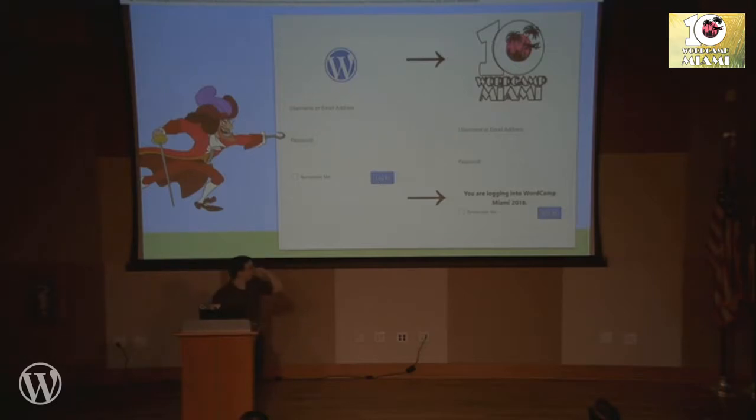And the text down there could be helpful if you have a client who has perhaps multiple sites, and then you're like, oh yeah, this is the WordCamp Miami site. Don't worry about it. But if you had, let's say, a second store, you can tell them, look, this is the other store. This is the WordPress store, not the WordCamp Miami store. This is a different thing.